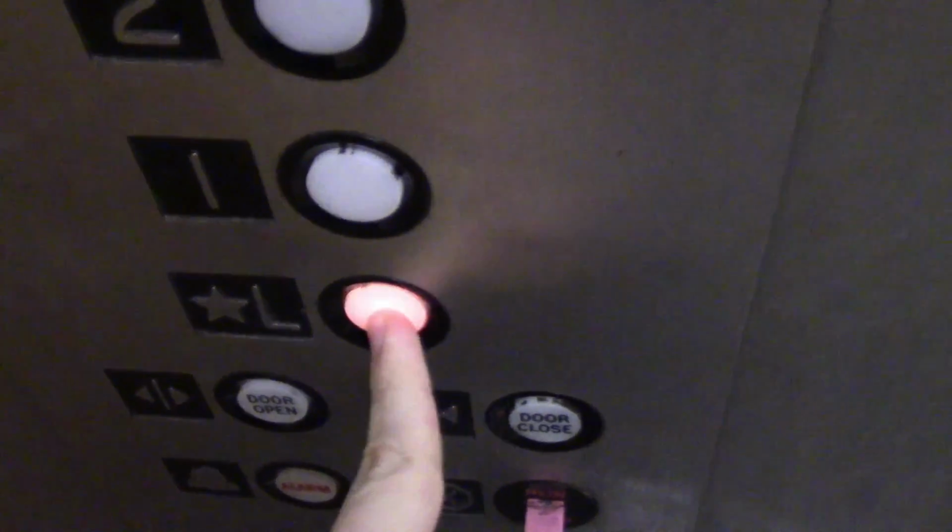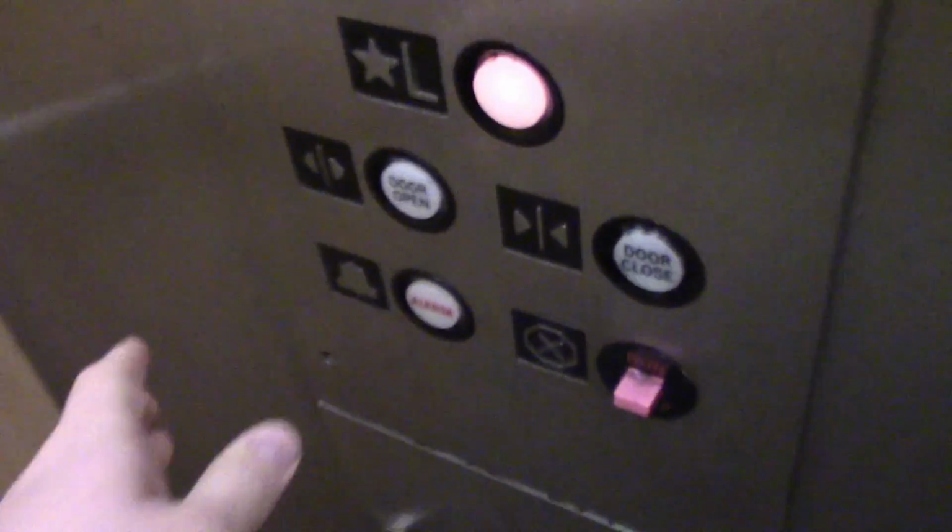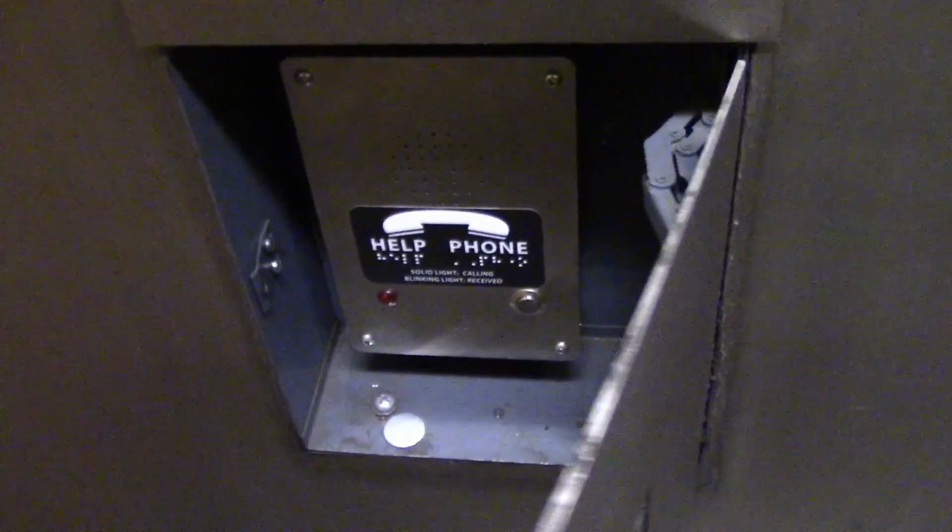Let's go down to LL. 2,100 pound capacity. It's just your basic office building elevator. I believe this is an Esco elevator. Let's ring the alarm bell, ADA compliant phone. I believe this is an Esco.